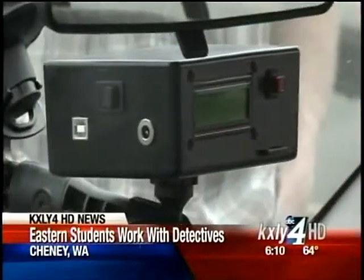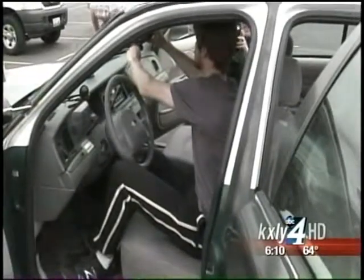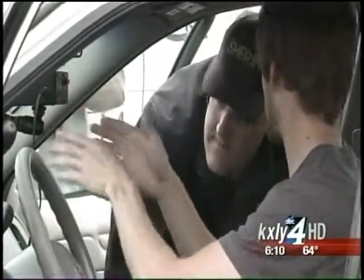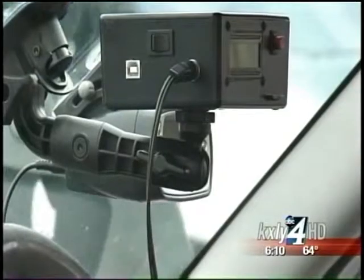It's measuring the acceleration in 3 axes, X, Y, and Z axis. They're testing an accelerometer that Kim and his fellow EWU students built. All we have to do is combine the X. It measures how fast a car speeds up or slows down. It'll be used to reconstruct accidents.